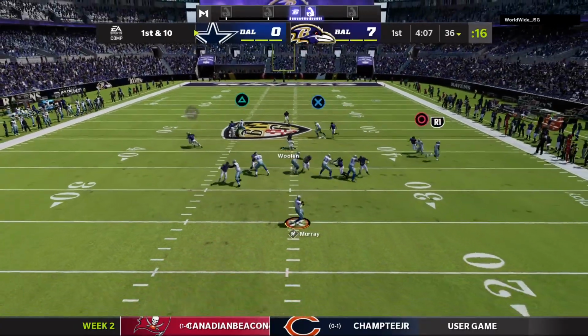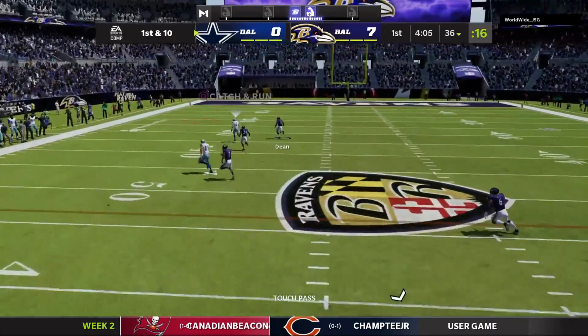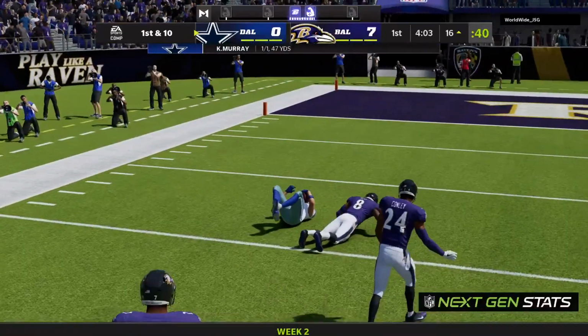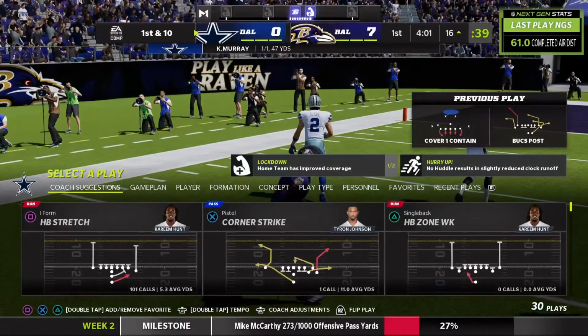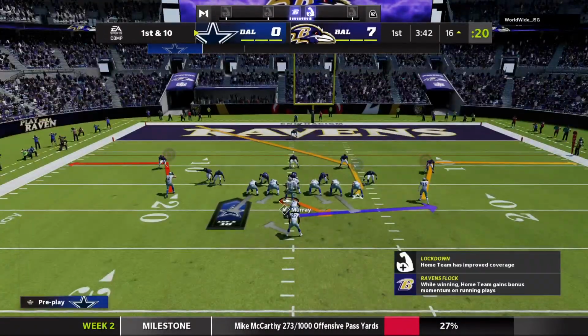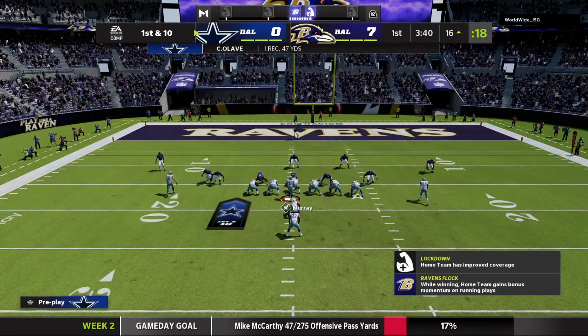Murray now on first down. He's going to air one out. Oh, this is taken in. It's complete. And they're going to have this in a great spot way down in Baltimore territory. A big play here for Dallas.